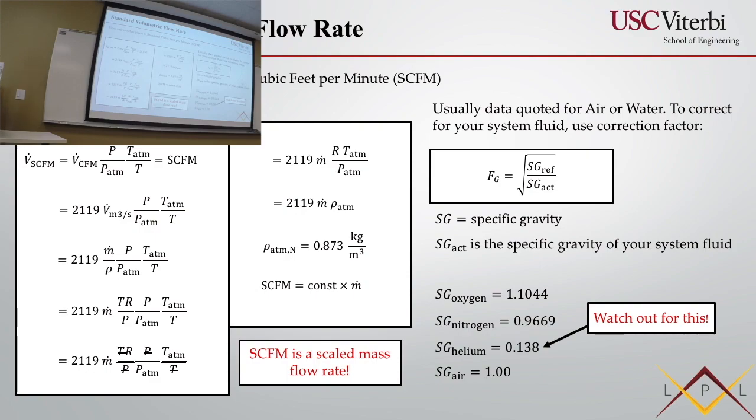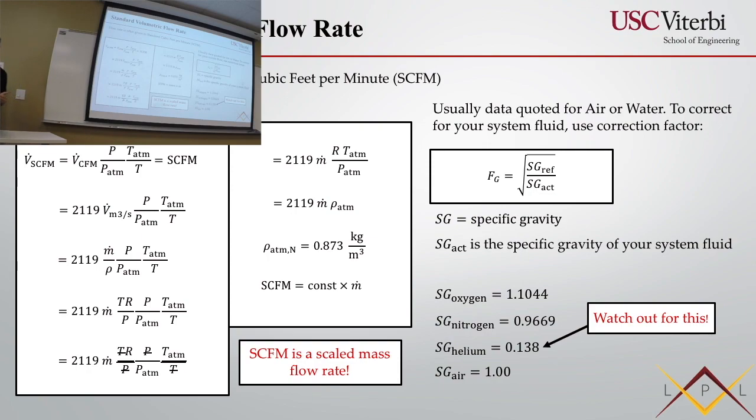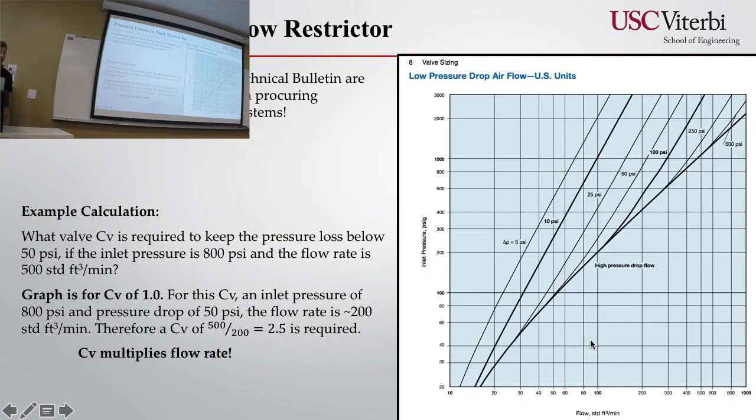This is kind of an aside, but a lot of the graphs you see, like the one I'm going to talk about next, are for airflow, and the regulator curves you'll get are probably for nitrogen flow or airflow, but you're not going to be flowing air most of the time. You might be flowing helium, and so you can read these graphs, but it's going to be slightly different. The factor by which you have to correct your values is the square root of the ratio of the specific gravities. This is all in the Swagelok valve sizing technical bulletin. Air is 1 by definition, oxygen is just over 1, nitrogen is just under 1, but helium is way under 1. So if you read this graph but you're actually flowing helium through this valve, it's going to be quite a long way off, but you can then correct for that.